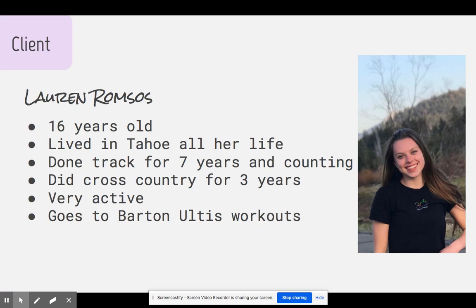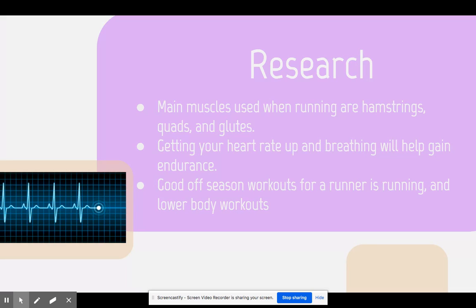Lauren also goes to the Barton Altus workouts with a trainer by her side 2 days a week and is working on all the muscle groups and endurance. Some research I discovered was the main muscles used when running are the hamstrings, quads, and the glutes. To help gain endurance, you have to get your heart rate up and your breathing up. Also, a good off-season workout for a runner is running and lower body workouts that strengthen her legs and gain muscle so you don't get as tired as fast.